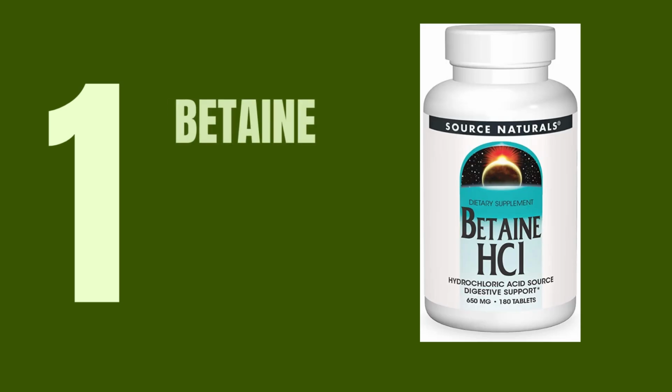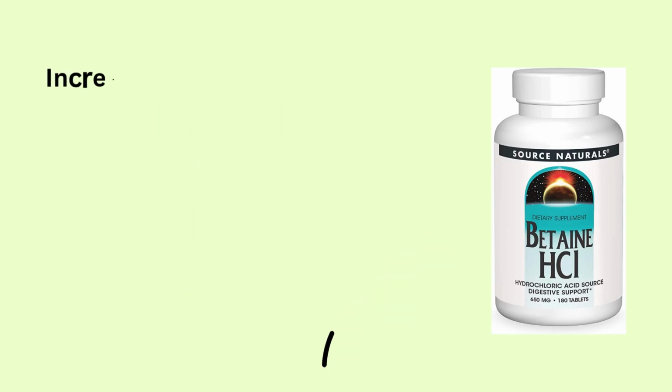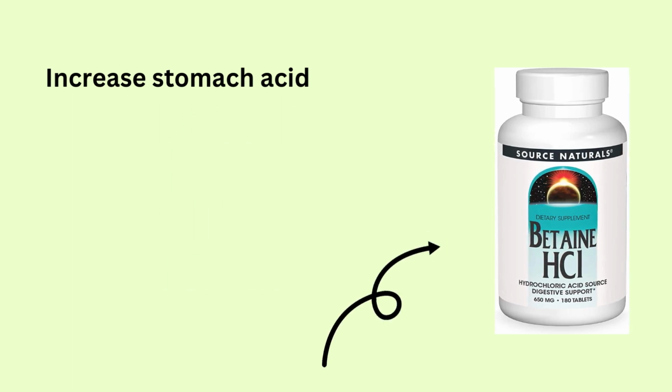The first supplement that we are going to discuss today is betaine HCl with pepsin. Betaine hydrochloride is a compound used to increase stomach acid. Low levels of stomach acid may slow digestion and absorption of the nutrients, as well as causing a range of side effects including heartburn, stomach pain, and acid reflux.